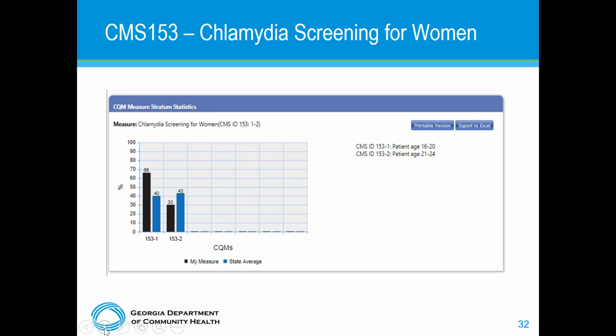I'd like to point out that for those measures that have stratification, this is an additional report that will display, as Teresa had demonstrated earlier. I can see how I'm doing with each of the age ranges that make up the stratum for this measure. For those patients who are age 16 to 20, I'm at 66% as compared to the state average of 40%. And for those patients who are age 21 to 24, I'm at 30% as compared to the state average of 43%. So this would just give me an additional breakdown if I needed to do some targeted education to either my high school patients or the women from 20 to 24.